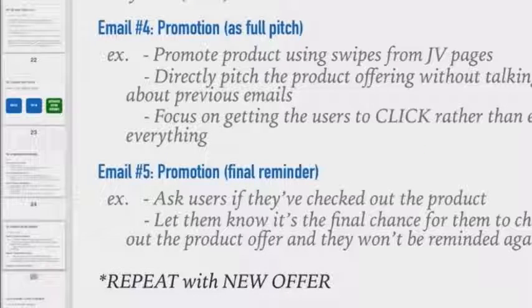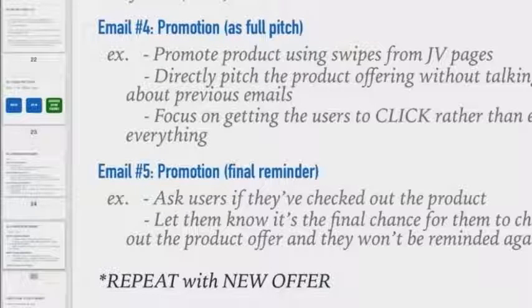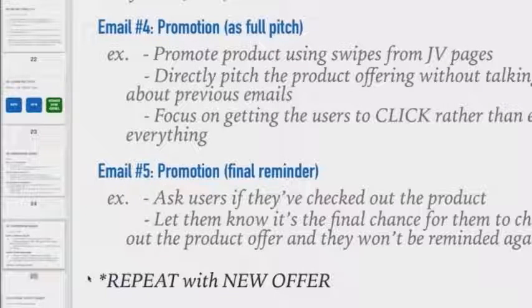And then what we do is we repeat it over and over again with different products off of Clickbank. We built the list from Instagram. We take the traffic from Instagram, build a list, and then we do this automated 5-step email sequence right here, and that's what generates us a ton of income with this whole method, guys. So it's really, really cool.